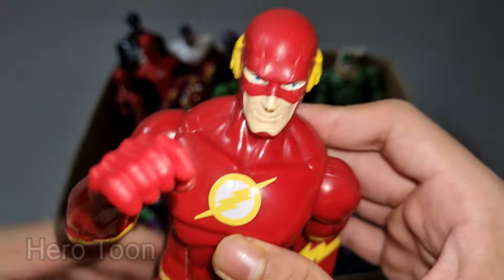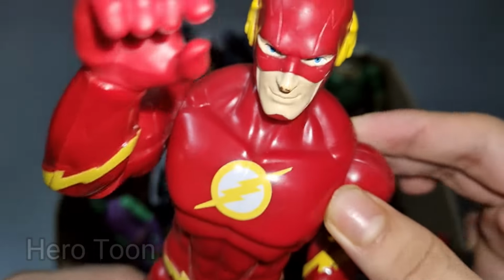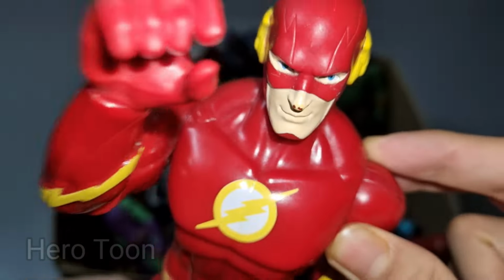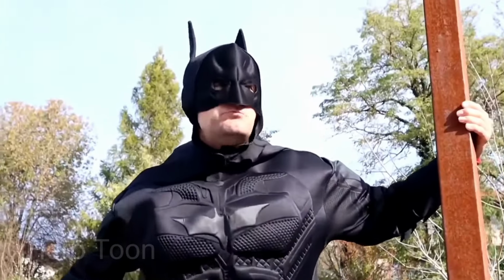Wow, guys, look how this is so cooling. The really cooling, super fast lightning thunder speed superhero, kids. Wow, this is a really cooling, the golden and red suit superhero. The super cooling, super fast superhero, this is the Flash. I'm the best superhero.